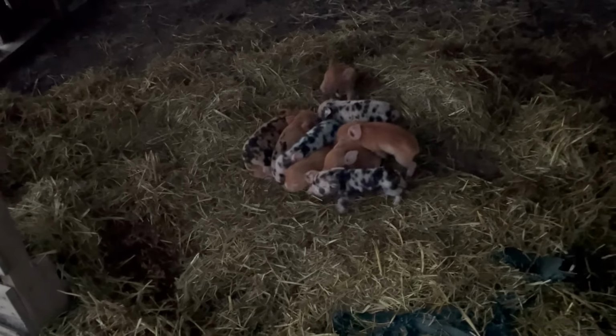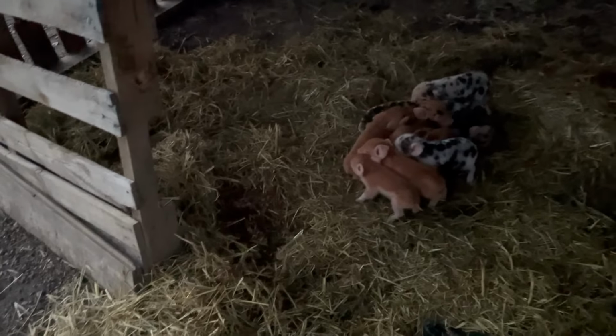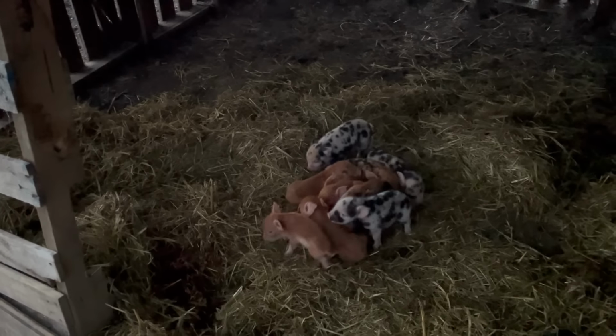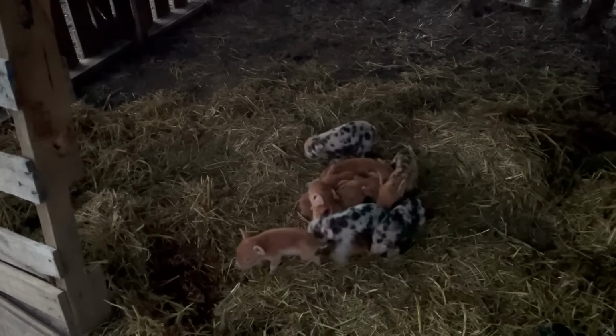These pigs are so clean, I tell you. She moved all the dirty hay, the bloody hay, and the afterbirth all to the doorway over here, out the way. Right. Let's hope she keeps them nice and warm.